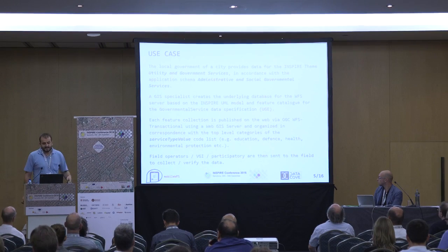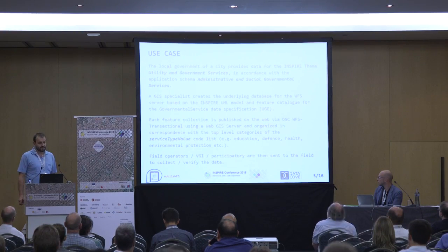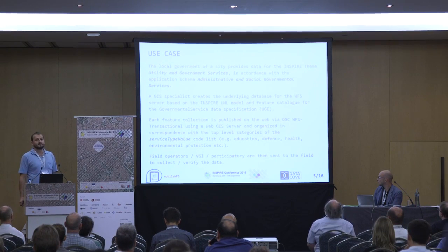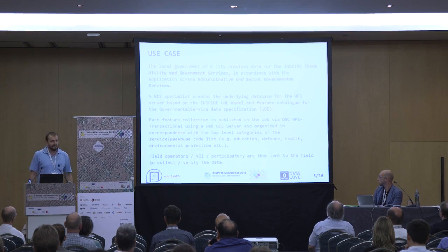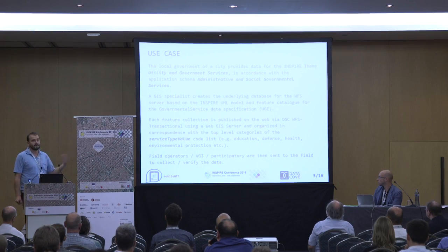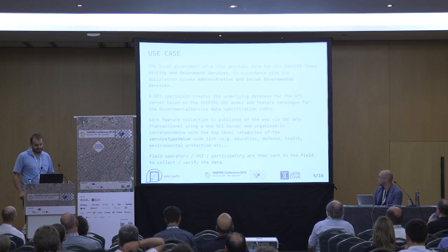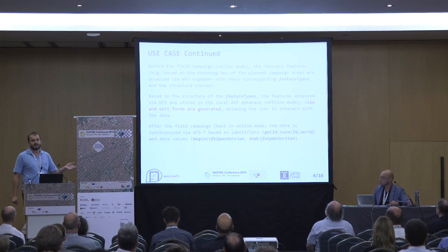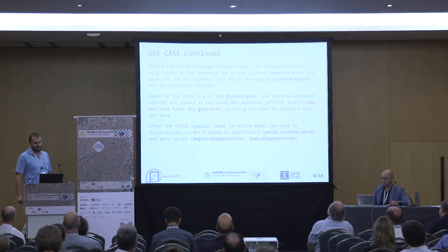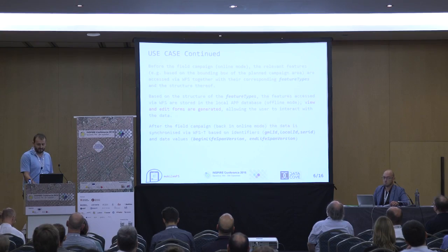The use case that we based our implementation on was related to governmental services, the INSPIRE spatial data theme, where basically the workflow would start from a GIS expert who is managing the geospatial data regarding the governmental services, storing it in the database, then exposing it in the INSPIRE spatial data theme for governmental services using a WFS interface.